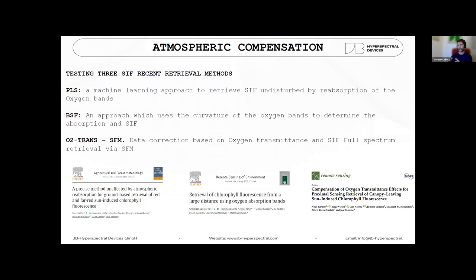The uncertainty was higher in some cases and lower in others, but the one that was working the best was the BSF method. This is because it is simpler to apply to FLOX data, because you do not need, for example, other information like atmospheric information, or you do not need to train the model a lot like for the machine learning. So this was also the other outcome.